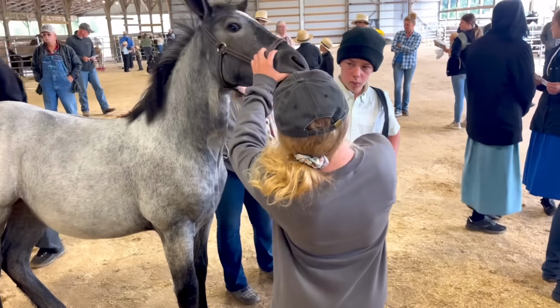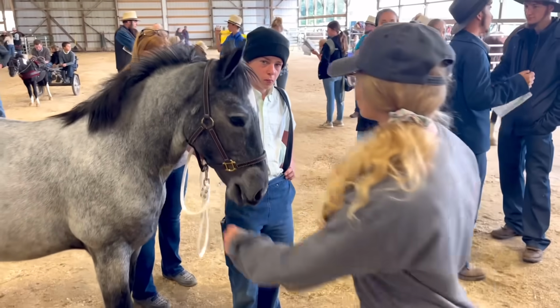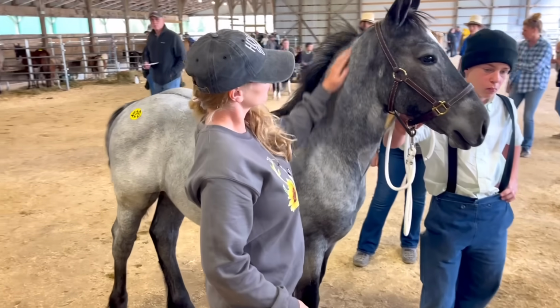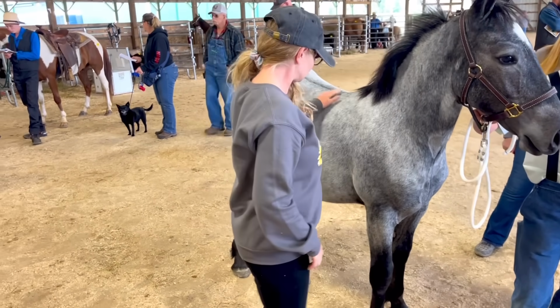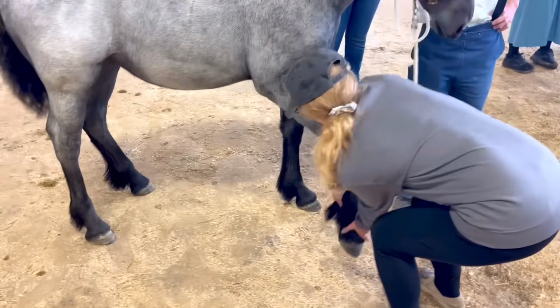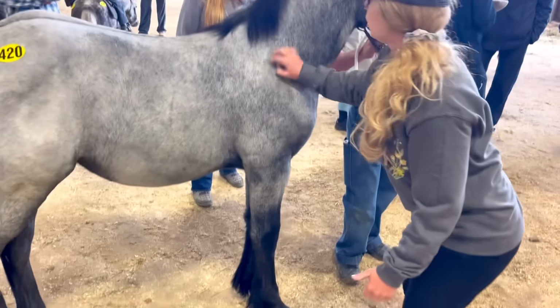I'm going to look her over one more time, just check her teeth, make sure nothing weird is going on, or parrot mouth or anything like that. And then I'm going to see if she'll let me pick up her hoof as well. She was okay about letting me touch her ears. Overall, for everything going on and for her age, she's extremely calm, which is amazing. So she did let me pick up her hoof. I love her little feather. They are so beautiful.